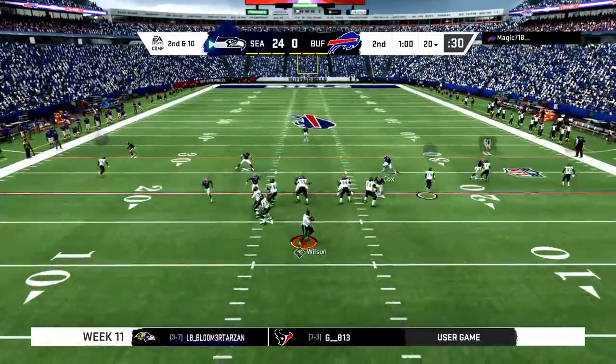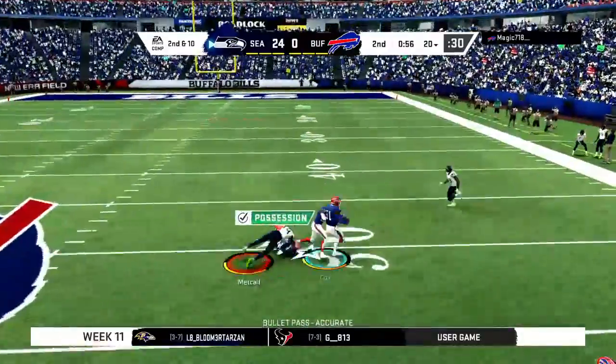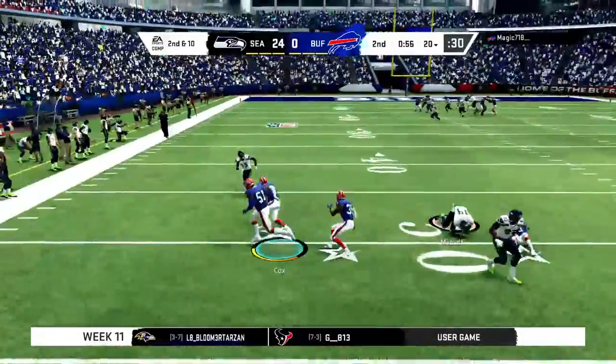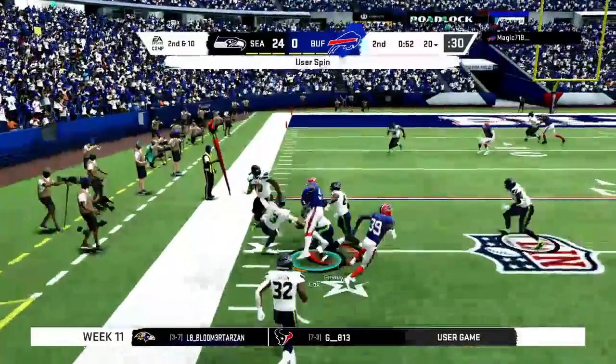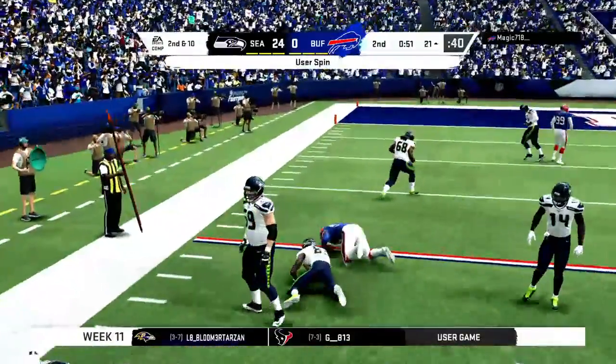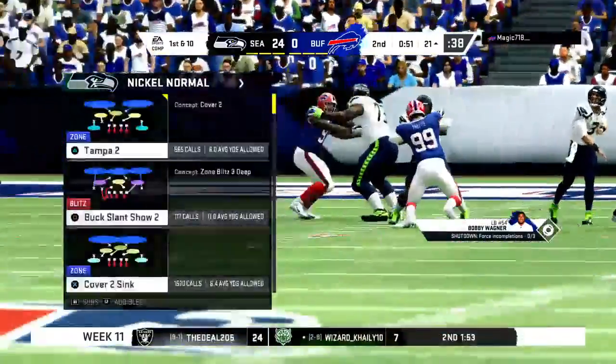After the incompletion, here's 2nd and 10 from the 20. Going for Metcalf on the deep ball. And Wilson's going to be intercepted a third time. Snags it for the pick. And a terrific return as he takes this thing all the way down near the 20-yard line.